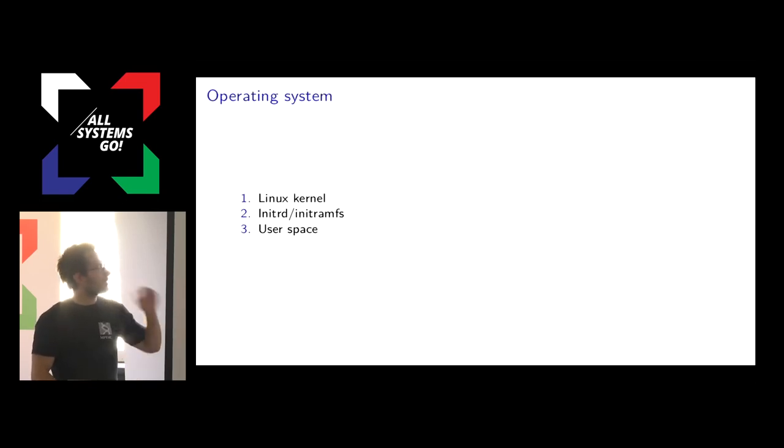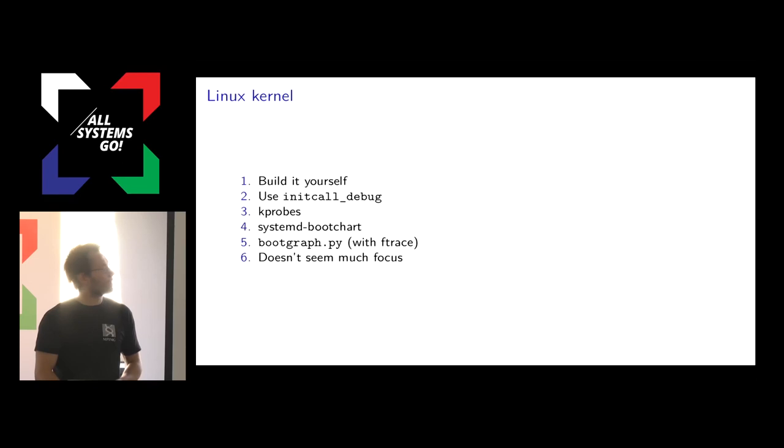OK, in the operating system, we need to optimize the Linux kernel, the initramfs, and the user space. The distribution kernel is too big, which takes too long to load, and secondly, there's too much stuff enabled, which you probably don't need on your laptop or your desktop system. Normally, you don't switch drives and want to boot different systems, right? 90% or 95% of the time, you have a fixed system with a fixed configuration. So you actually don't need the flexibility which a default kernel gives you. That's why, if you want to have a fast system, you should build it yourself.